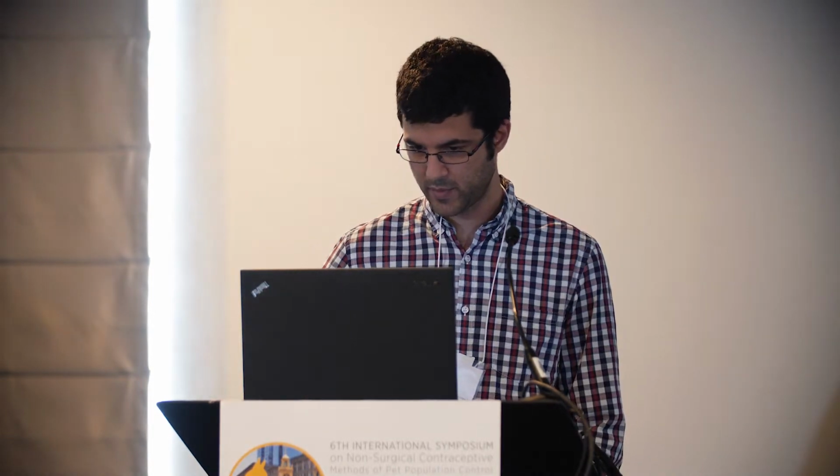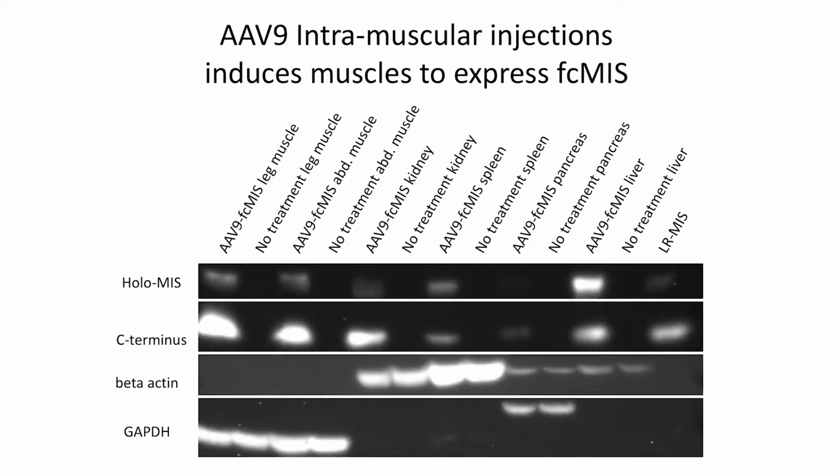So showing that we can not only produce this protein, but it's actually biologically active. Then we made a test batch of AAV9 with this FCMIS, this new cat construct, sort of a hybrid construct. And we tested it intramuscular because from our feedback, this was the best route for vets for potential future use. Although all our previous work was with intraperitoneal, we want to make sure this worked.